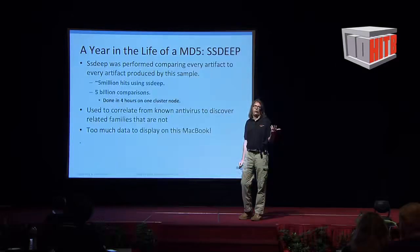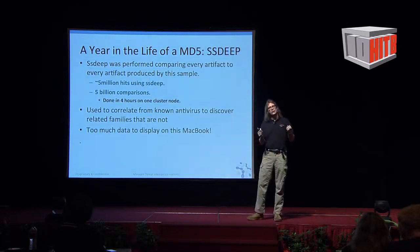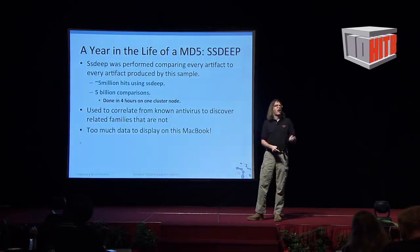We compute a fuzzy hash for every single artifact we analyze. Fuzzy hashing means that you can compare one fuzzy hash to another fuzzy hash, and you can measure how similar the two hashes are. So if you have an antivirus variant, typically you'll see 70 to 90% similarity.